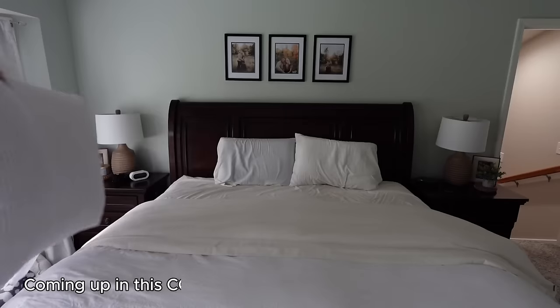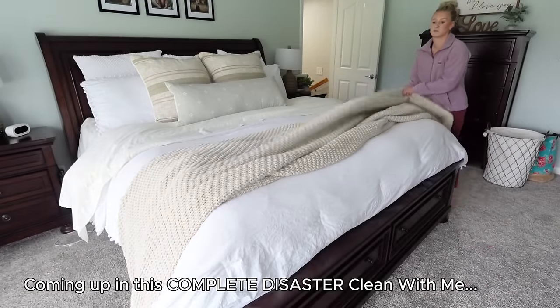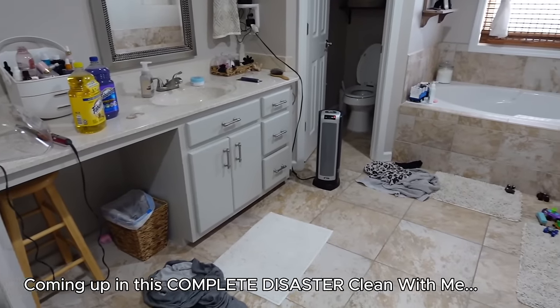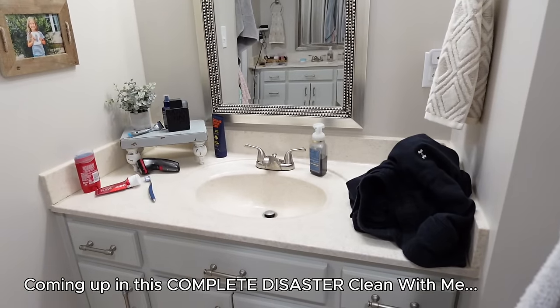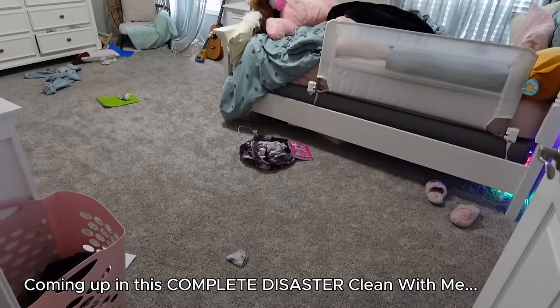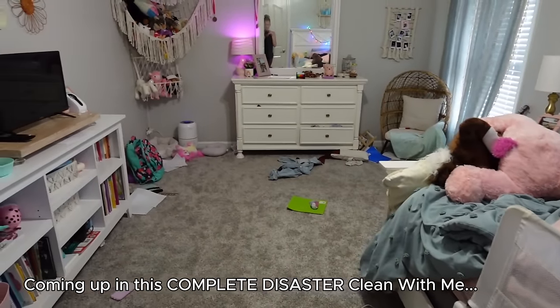Hey guys, today is going to be a complete disaster clean with me. I've got tons of cleaning motivation for you guys. My house was seriously so messy and I had a lot of cleaning to do, and this is going to be over a couple of days. If you're new here and you want some realistic cleaning motivation, then you are in the right spot. So let's go ahead and get started with this video.